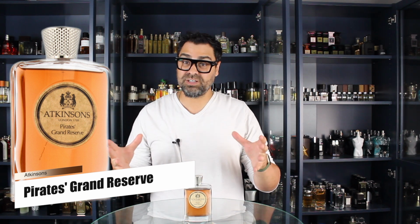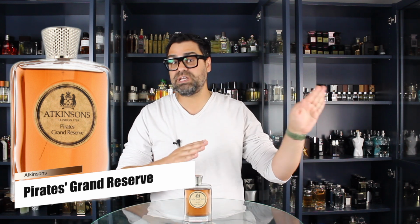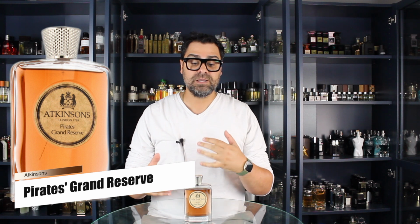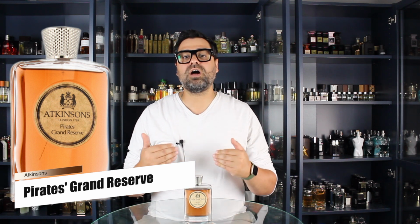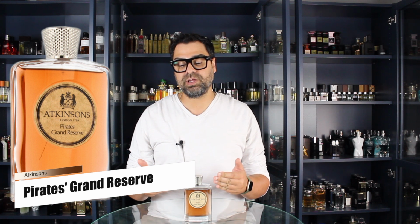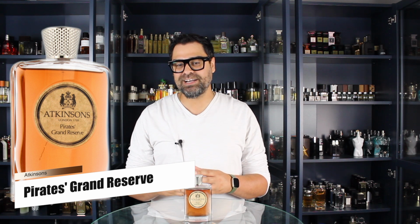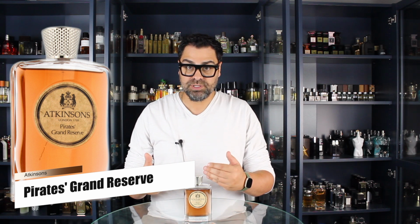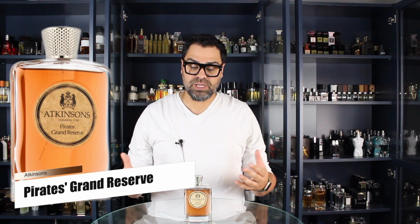What I think a fragrance reviewer should do is put all that noise away. Again, I've said my piece. I feel like the marketing and the scent profile don't mix. But putting away all that noise, they should have named this Pirates Grand Heliotrope, honestly. Honestly, it is a good scent, but it's just not what I expected as far as the imagery of it.